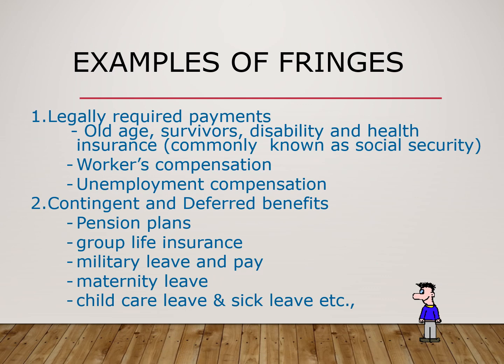Some of the examples of fringe benefits. Legally required payments include old age, survivors, disability, and health insurance. These are otherwise called social security benefits. Then workers' compensation and unemployment compensation. These are some of the legally required fringe benefits.